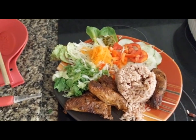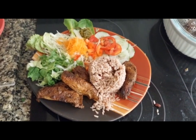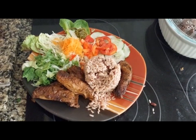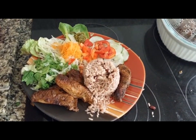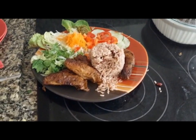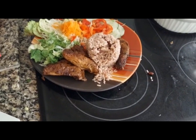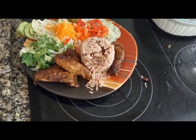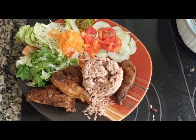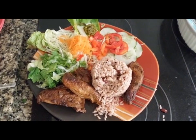Hey guys, I promised to give you some lunch, and this is what my lunch looks like. Okay, one juicy chicken neck over there, and oh, can't get away from that juicy chicken neck, you know. Oh my God, I can't. That chicken neck is mine. And guys, you can see how shelly my rice is. It's falling apart.